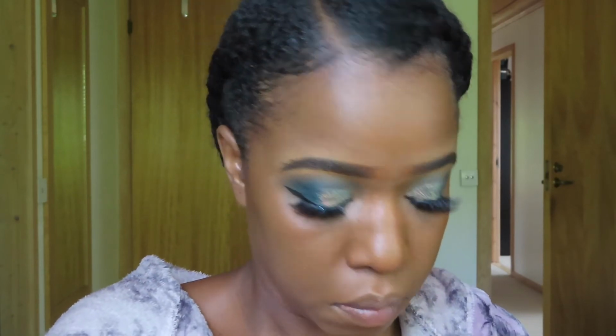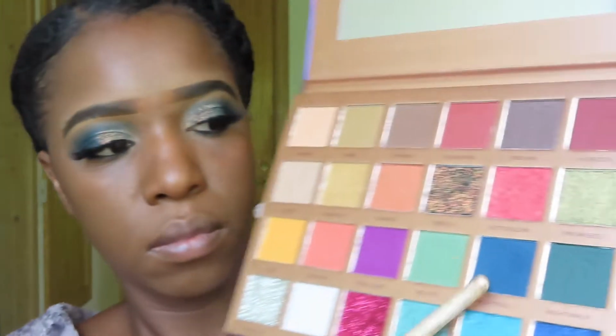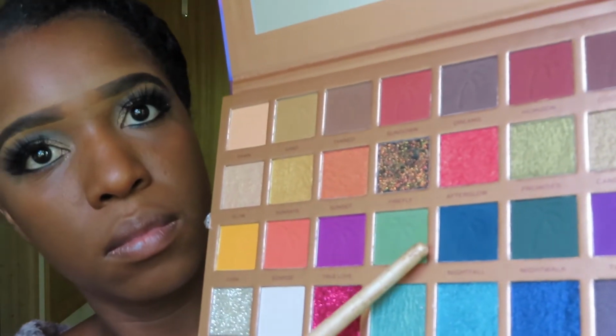And of course, I'm going to go ahead and line my eyes, and I'm using the Sephora Kohl pencil. And then I'm going to use some of that same blue called Nightfall to smudge underneath my lash line area.